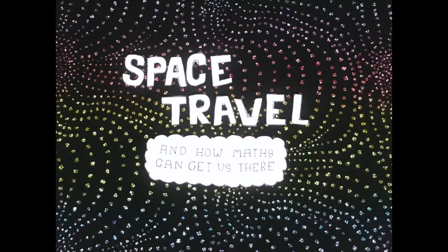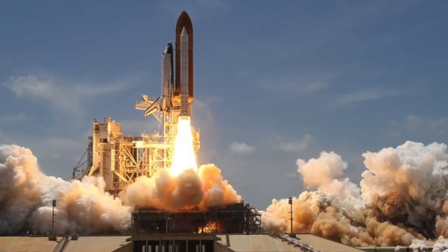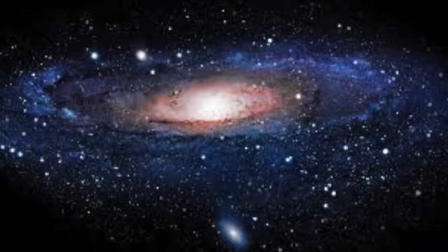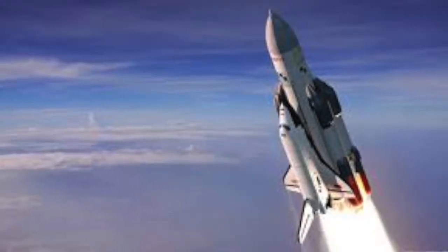Space travel and how maths can get us there. Over the past decade, there have been many technological advances in space travel, and with new information about maths surfacing daily, the prospect of travelling further away from Earth is becoming a reality. But how will we get there? Let's first take a look at where it all started.